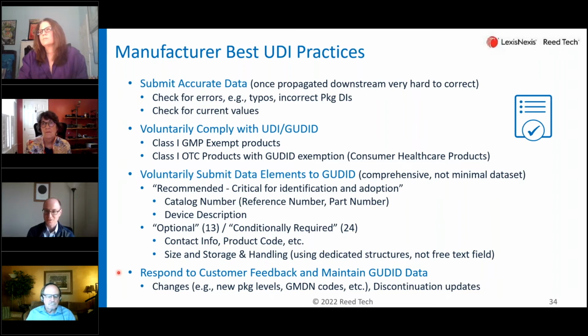So not to push too much, but I would have to imagine from a manufacturer's perspective that it's good to submit this information. It's essentially great marketing. Your data will be seen by hospitals. It'll be used in RFPs, procurement. It'll be appearing in hospitals' catalogs for adding to contracts and so on. So I really do think that voluntarily submitting the data, making sure it's clean and good, an accurate representation of what's on the label, is definitely beneficial.